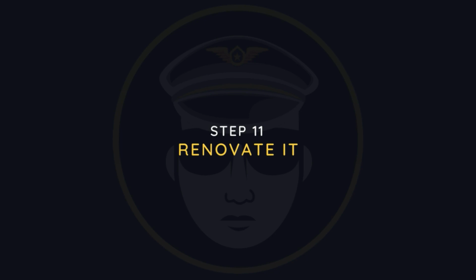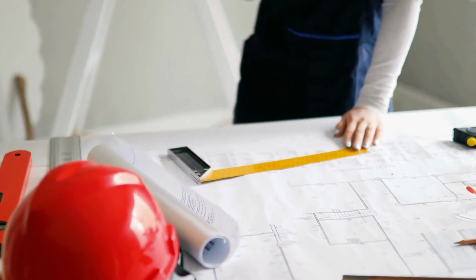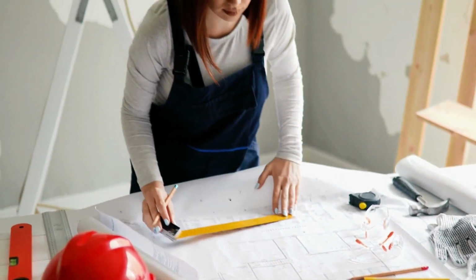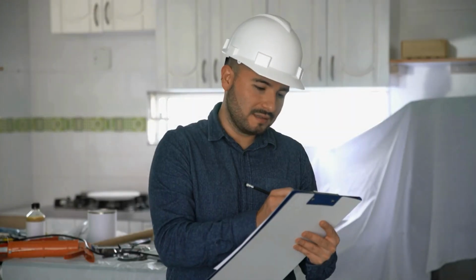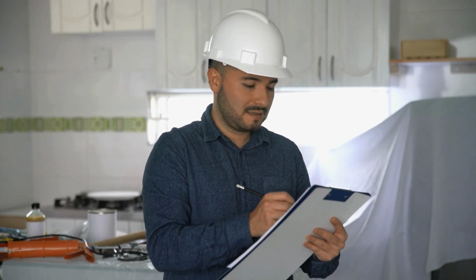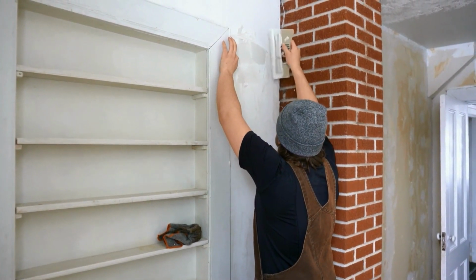Step 11. Renovate it. Renovations are one of the most exciting parts of a real estate investment. It is more than just customizing everything to your preferences and making the most of the available space. It's also about getting a better return on your money. The value of your house might increase if you invest in repairs and upgrades. You will both increase the property value and also potential rental income.